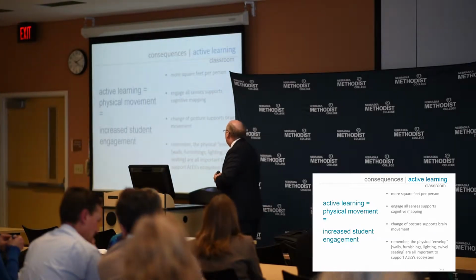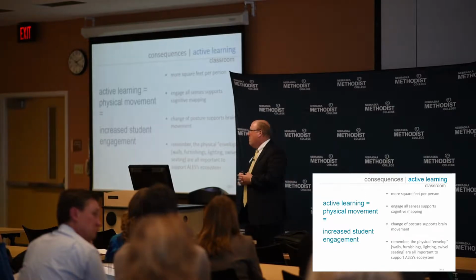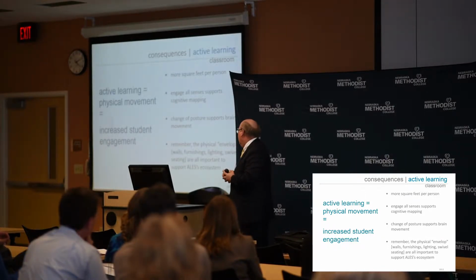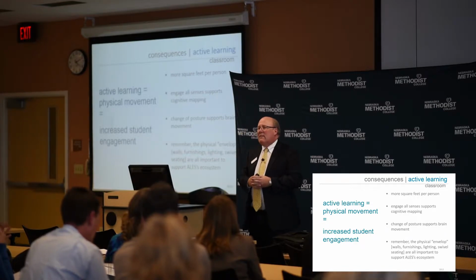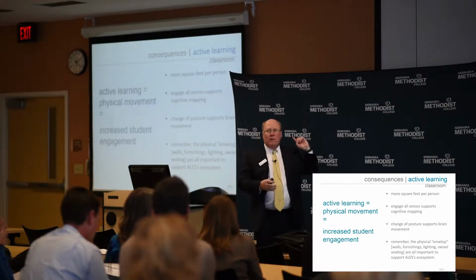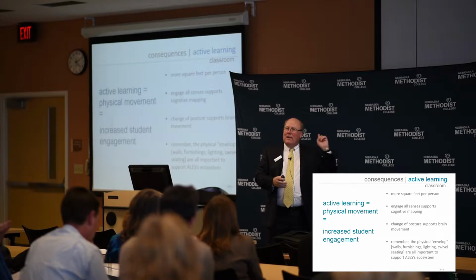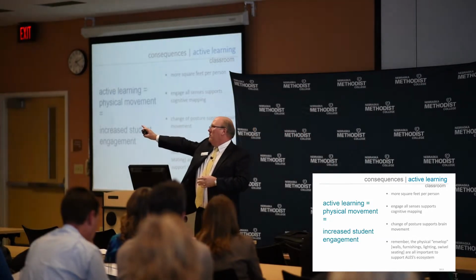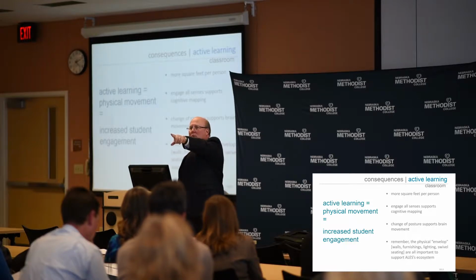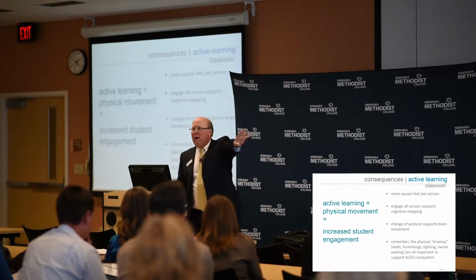The other one is, remember the physical envelope, everything is all part of that ecosystem. So ALS is active learning ecosystems. So much of the time we're developing classrooms, we're worried about what's going on up here in the front. A lot of the classrooms that I'm designing, there is no front. So we want to make sure we're using the walls over there. Even the windows, that's a great whiteboard. You know, glass is a great whiteboard.